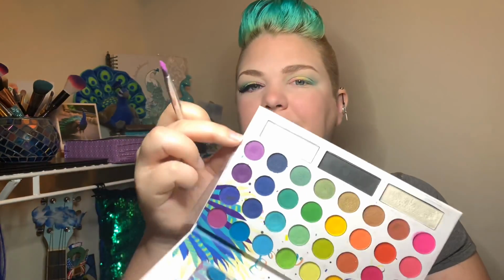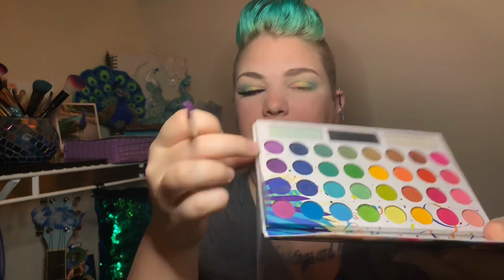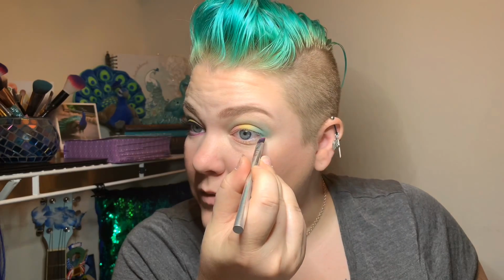All right, now I'm going to take my 205 Fly Wings Farrah brush and go into this purple. I think I forgot to tell you guys about the purple. This purple. And the purple goes right under here.